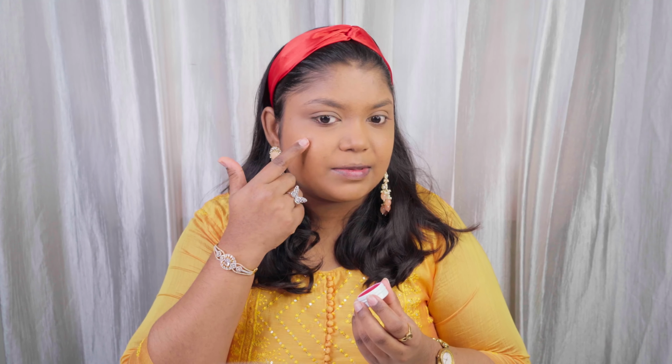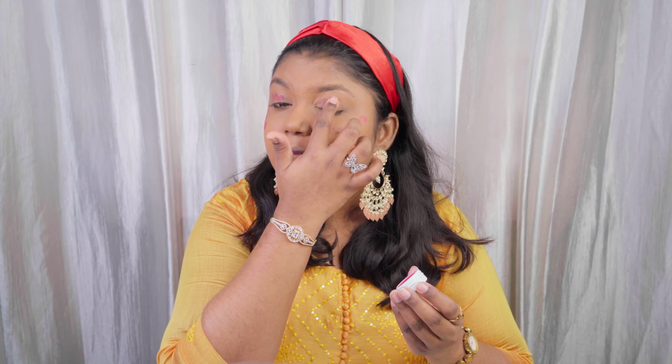This shade is so good, so I'm going to use it as a blush, as an eyeshadow and as a lipstick all together. Can you see that color, guys? It is so good. Also, what you should know, guys, about this product, this has SPF of 30, which is so great, right? A makeup product which is great with an SPF. So I'm just gonna blend it out right now.